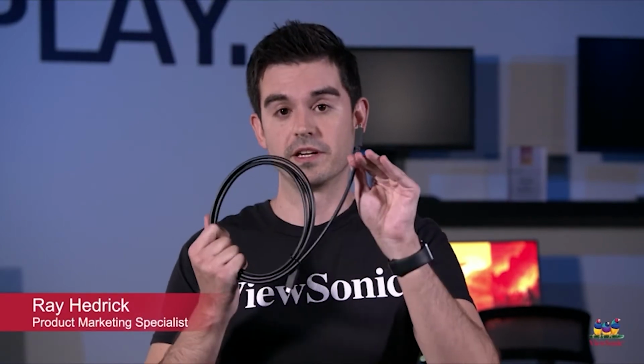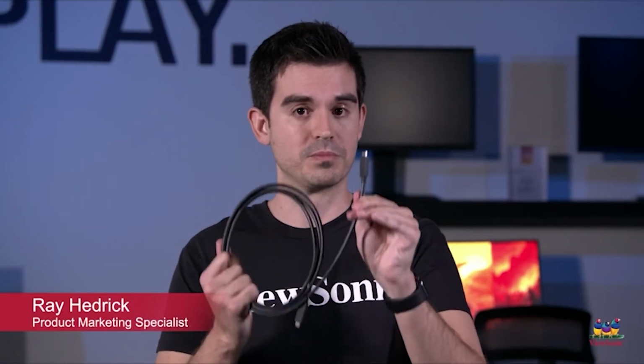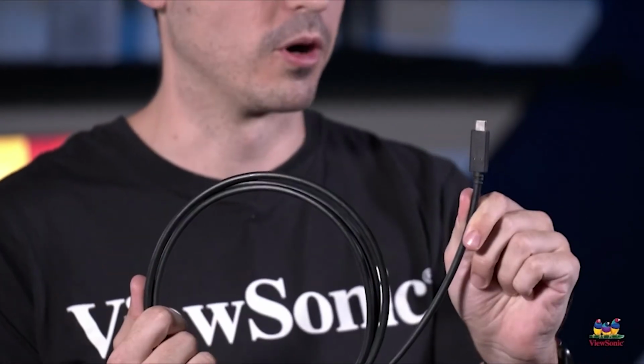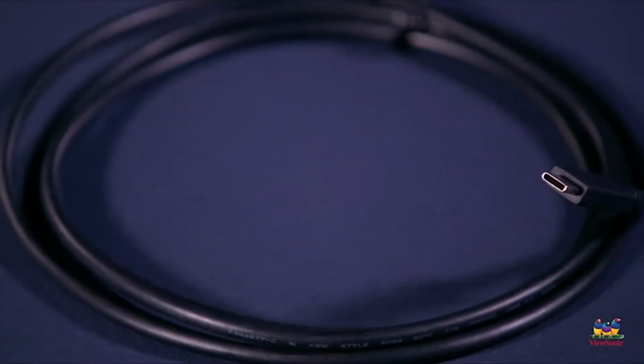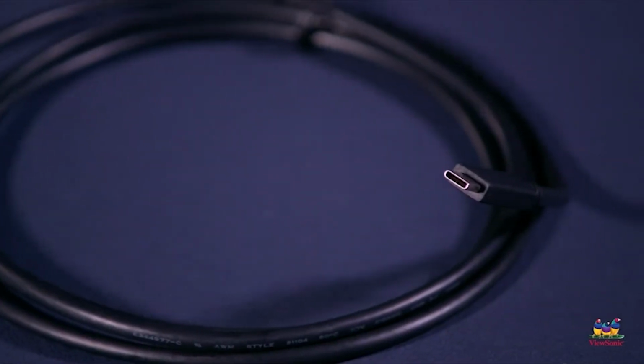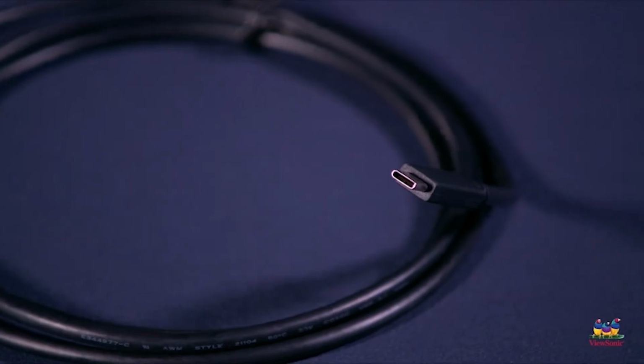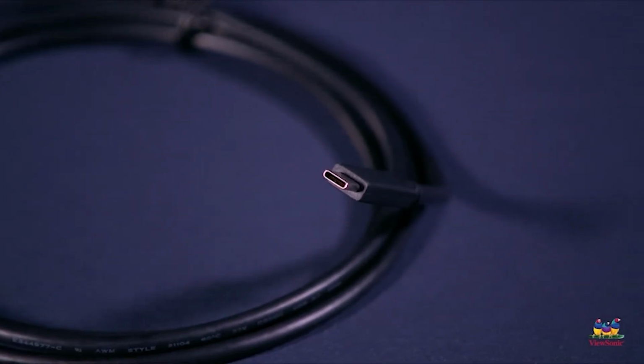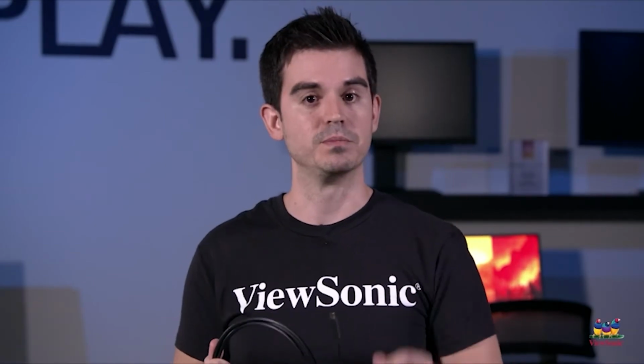USB-C. It is an incredibly important connection to the smartphone market and to the tablet market, and we at ViewSonic think that it's going to be the big connector in the monitor market as well. USB-C carries within it many important standards. One of them is DisplayPort, so uncompressed video, uncompressed audio, no problem. Also carries high-speed USB and USB charging.